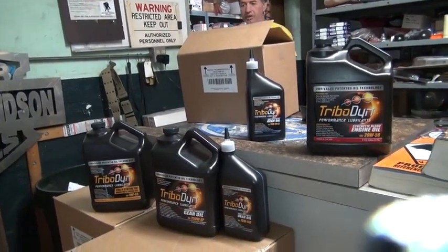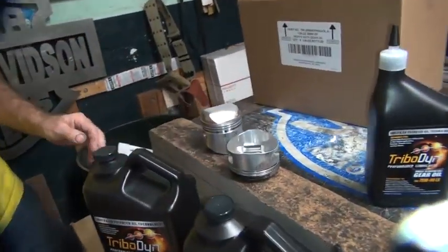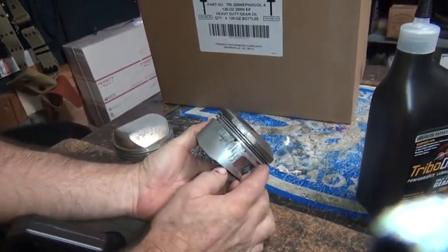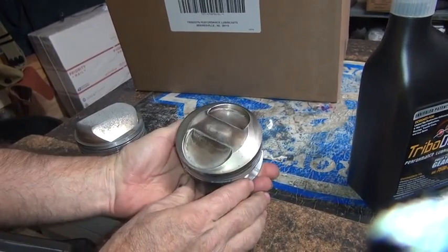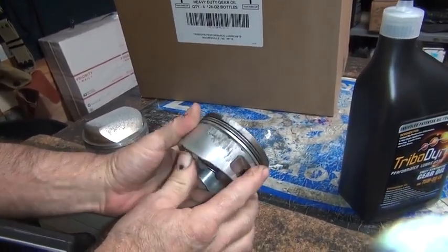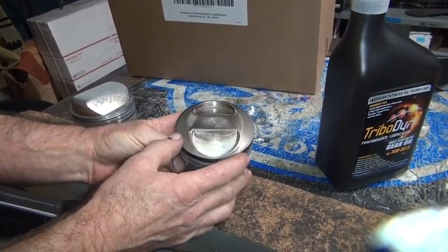So these are the pistons out of a couple of my race bikes. This one here, I had the Maxima in it, and I ran the bike, and I overheated it. They held me on the starting line. This is out of a Buell Blast 500, which is basically a 1200 motor, more or less.